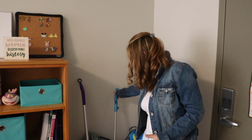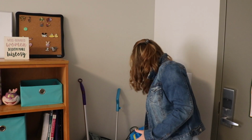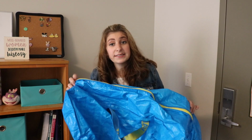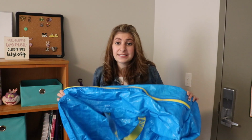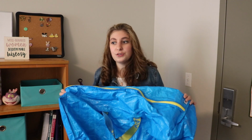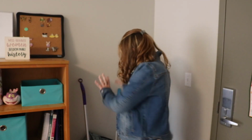So there's a vacuum here, a Swiffer. I have a whole bunch of plastic reusable bags that I use for grocery shopping if I go to Target or wherever. I have the IKEA bags, which these things are amazing if you are moving in to a college dorm room, because there's so much that you can fit inside of these, and they're not big, huge, heavy things to have to tote back and forth with you. They're actually pretty light, even with them being filled all the way. So this is just sort of my little storage container section of the room.